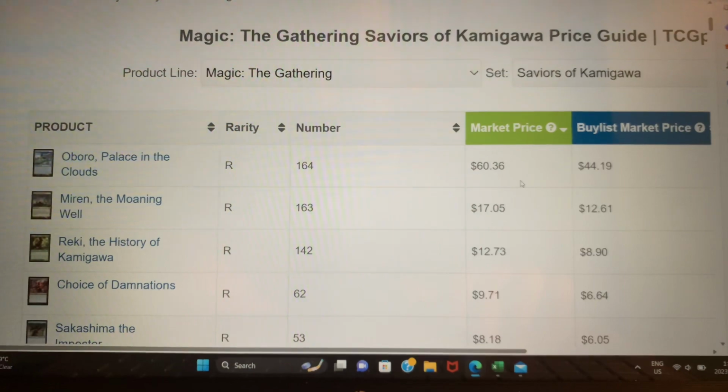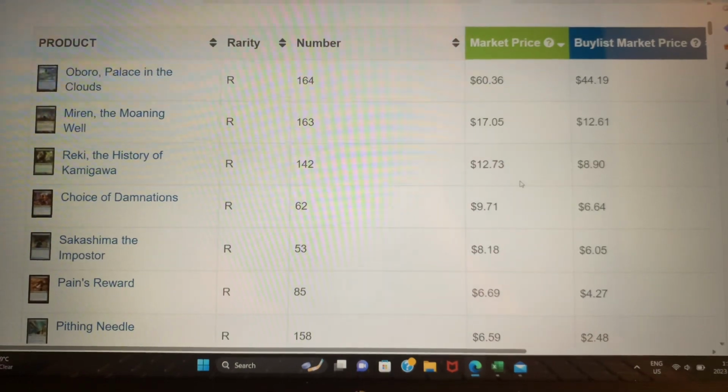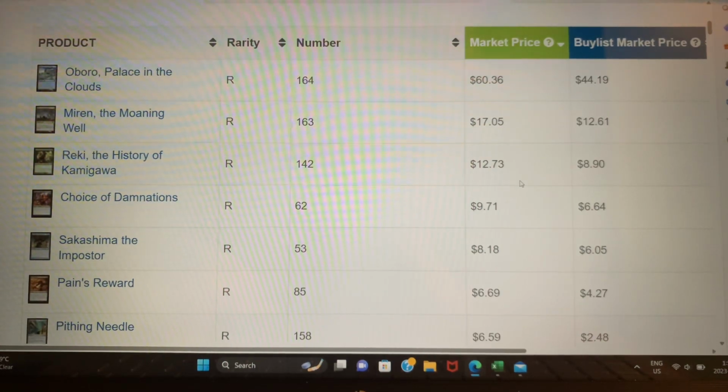Next up is Saviors of Kamigawa, a set that was really, really bad back in the day. Holy cow. It was Pithing Needle or Twincast. They were like $20 cards. It made no sense. And then we got Ouroboros, Palace in the Clouds as the top card, and that's going to be a Lord of the Rings box topper. So I suspect that the new copies are going to be very, very cheap compared to $60. And I also would think that it would get skipped.